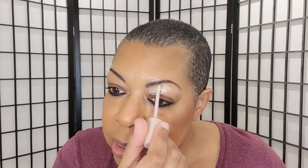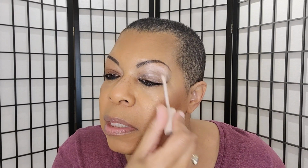But you know what I'll do? I'll tell you what purchases I'm waiting for. And so we're just going to keep going, and it should be fairly quick because the shadows in this palette are very easy to work with. This is the Fenty eyeshadow primer, of course.